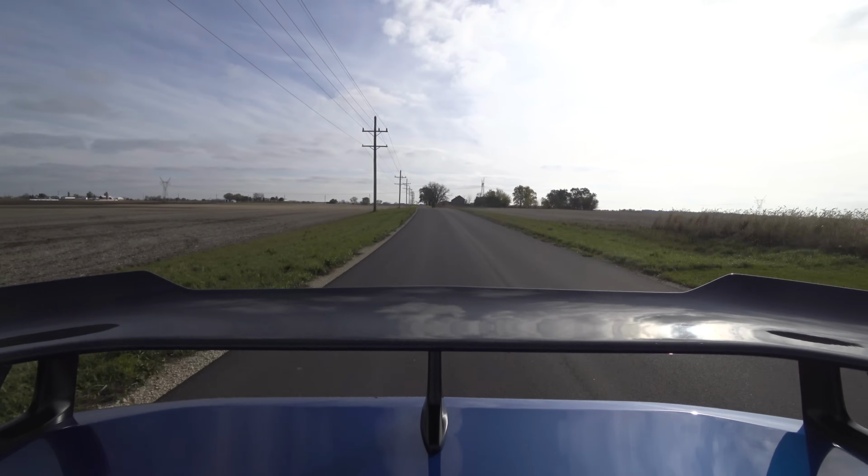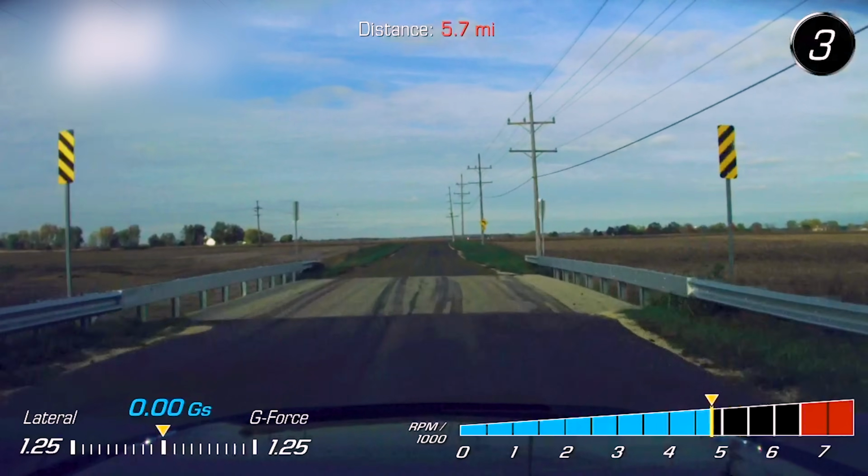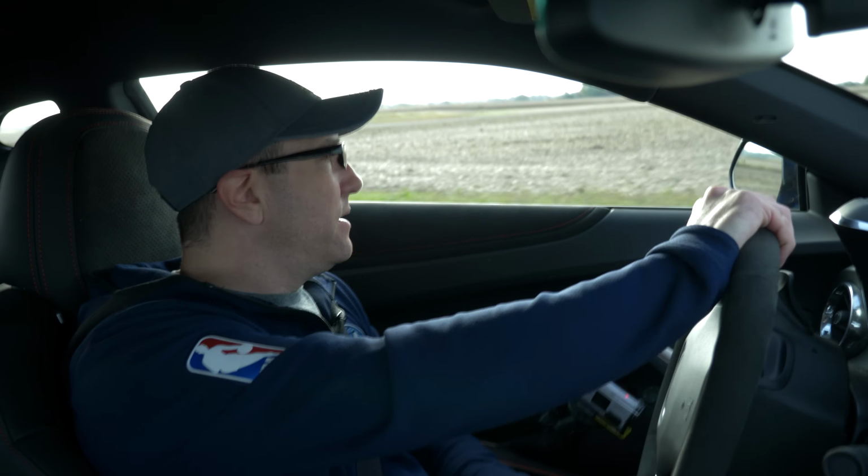Man, this thing is just so fast. It just exceeds what's really necessary for the street. And I think a lot of it is the torque here that a lot of cars don't have, like the Shelby GT350R, amazing car, but not a lot of torque. This gives you that sensation of being thrown back into your seat, kind of like the Hellcat.